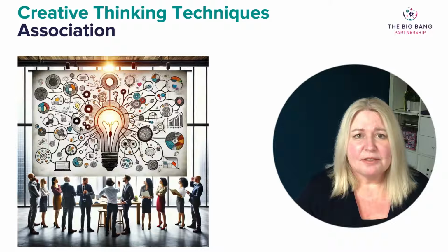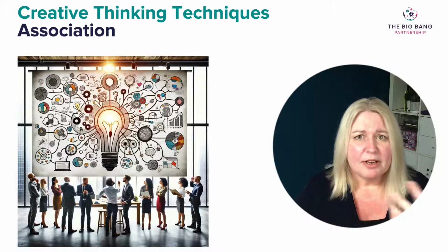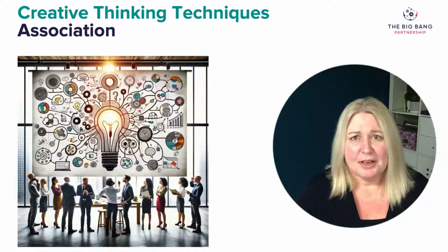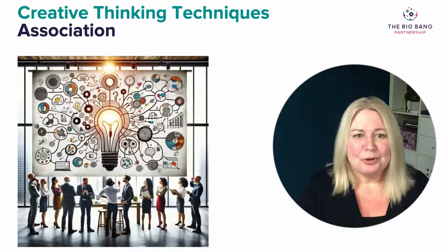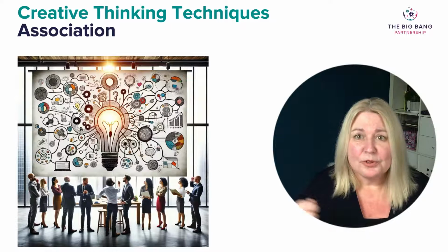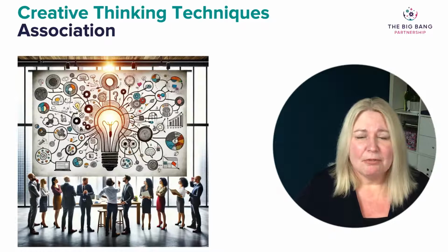Association is a creative thinking technique type where you're thinking of one thing and it's generating ideas about another. The most simple way of doing this is mind mapping, where you put your key thing that you're working on in the centre, and then essentially you just capture all the ideas and thoughts you have about that around the edges, and you interconnect the ones that are related.